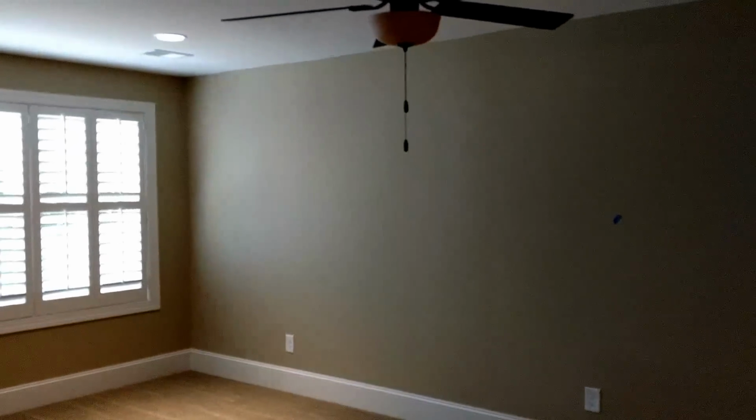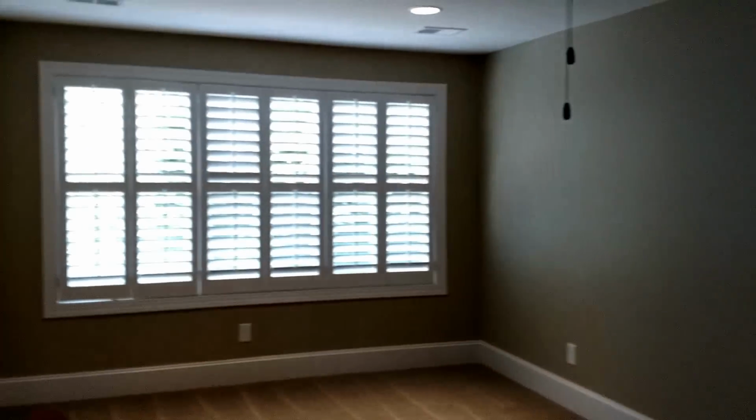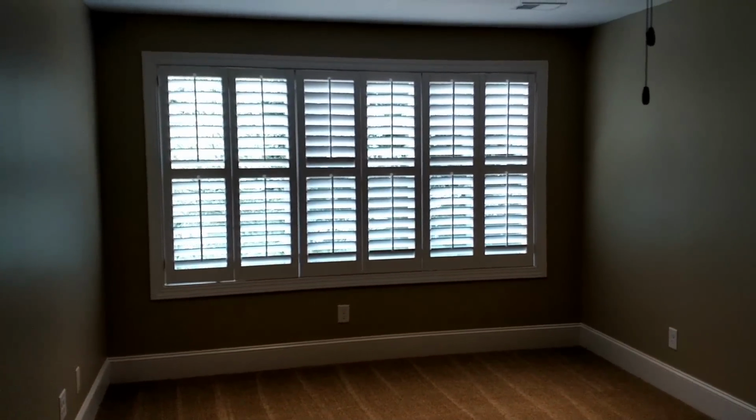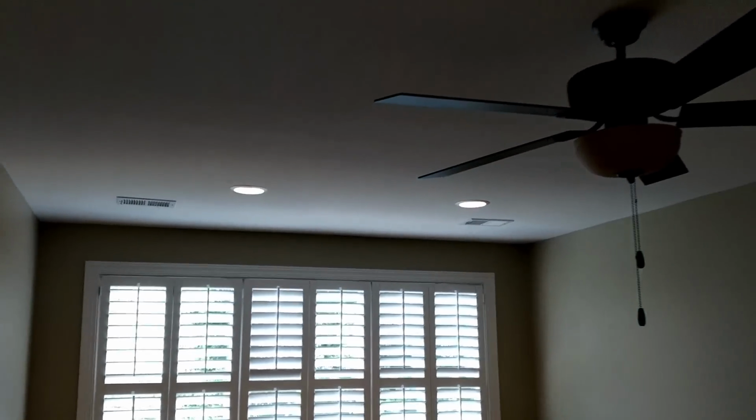Now, if you know anything about my building, you know I love dormers in the bonus room because it changes the room. It gives you more natural light and gives you more flat ceiling. So it makes it feel more like a room rather than a sheetrock attic.